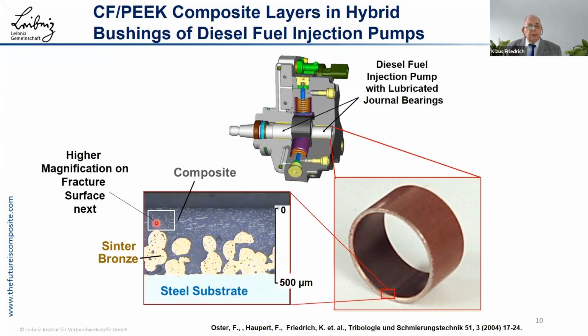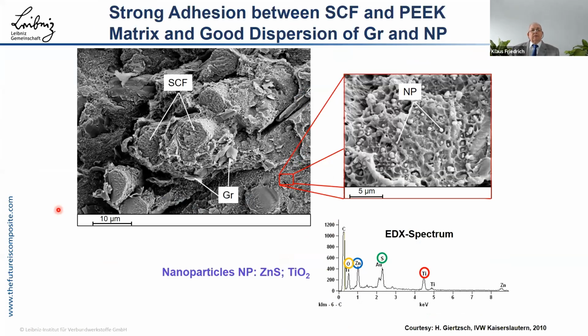If we go to a higher magnification, to look at the composite more closely as a fracture surface, you can see that the short carbon fibers are embedded quite well in this PEEK matrix. So the adherence of the polymer to the fibers is very good. We also have a good dispersion of the graphite flakes at different locations. And if we blow up a matrix area, for example in between the fibers, you see tiny little particles distributed uniformly. These particles are zinc sulfide nanoparticles and titanium dioxide nanoparticles, which you can also evidence by an EDS spectrum.